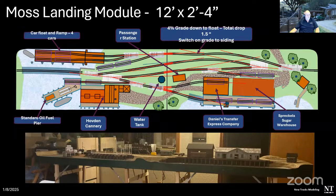The idea here is that you have a set of buildings that relate to the area. The Spreckels Sugar Warehouse, which is down there at the bottom right. It turns out Spreckels was a sugar baron. He started in Hawaii. He was really a leader in creating sugar beets along the coast there as a way to produce sugar, and built a huge sugar beet processing plant and encouraged a lot of the farmers to move to sugar beets.